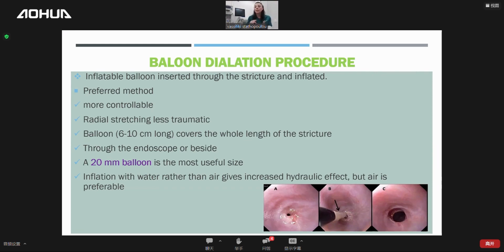So you put the balloon in the stricture and you inflate it. It's a radial stretching, which is less traumatic than the ET tube, for example, and you can control the pressure. The balloon should be at least 10 centimeters long. My balloons are 10 centimeters long, so that it covers the whole length.